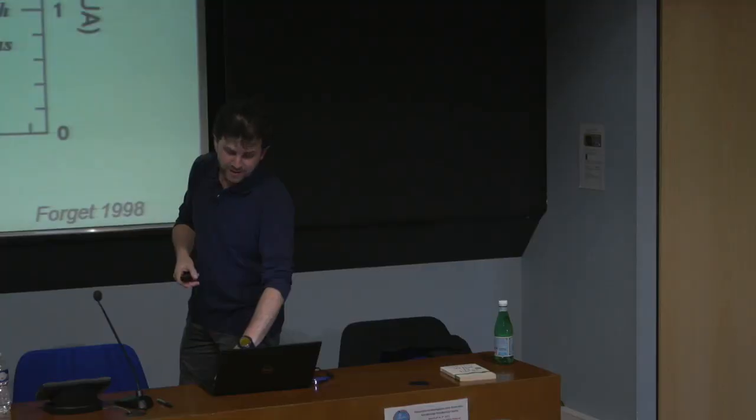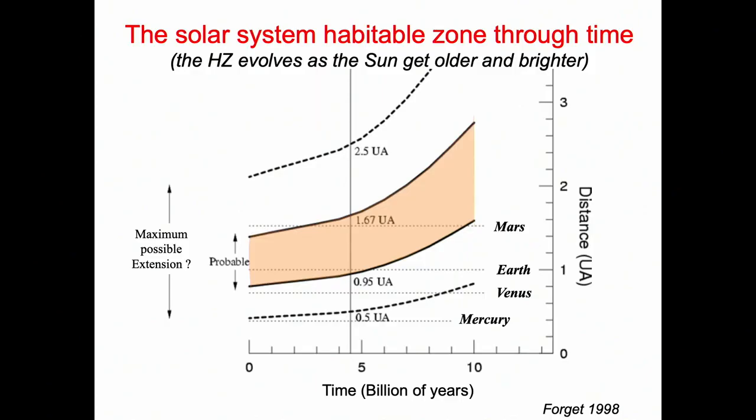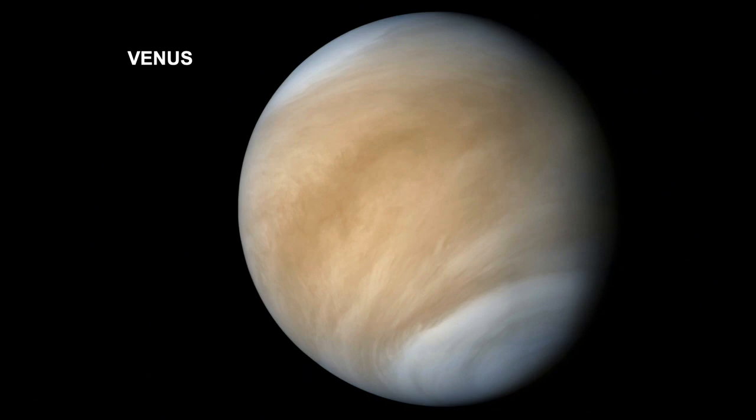Okay? These are details. I'm going back to this plot, and now I talk about the Earth. Let's mention Venus. Venus, of course, is now well outside the likely habitable zone. And indeed, it's not habitable. As you know, Venus is a very hot planet. At the surface, you have typically 750 K.